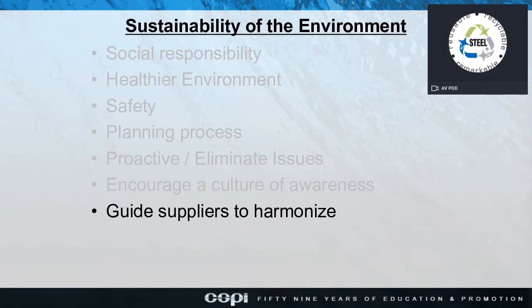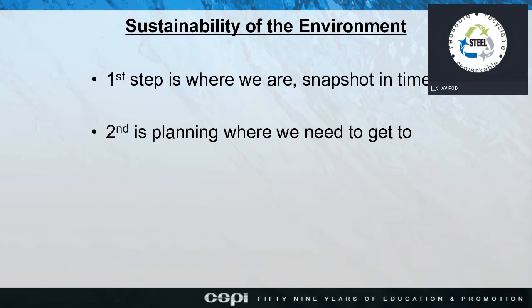And we need to guide our suppliers to harmonize. Those people that we're dealing with and who are supplying goods to us, we need to make sure that they're harmonized with where we're going into the future. The first step in sustainability is giving yourself a snapshot of where we are today. How are we doing with regards to our carbon footprint with regards to the products that we're producing? The second stage is planning where we need to get to.